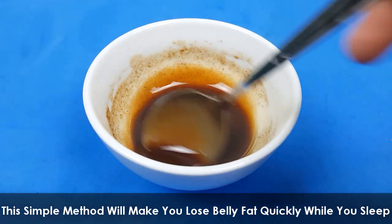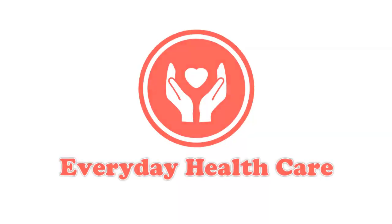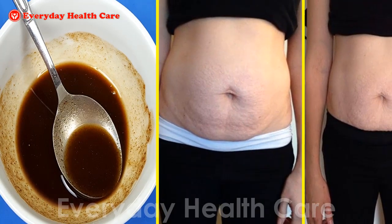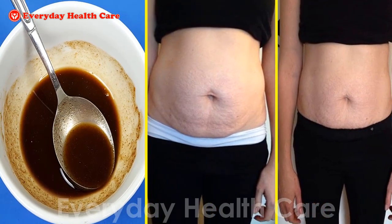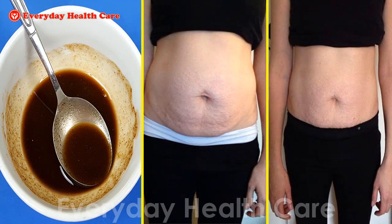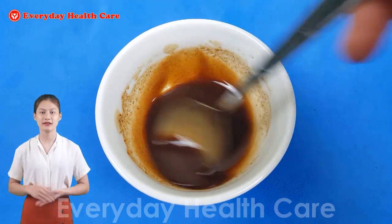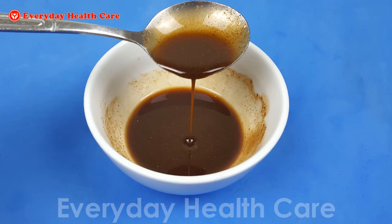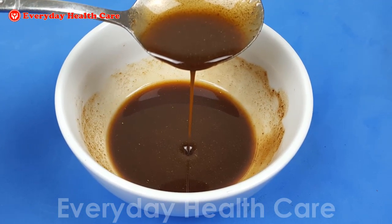This simple method will make you lose belly fat quickly while you sleep. This is an extraordinary recipe created with natural ingredients that allow you to burn fat and lose belly fat even when you are sleeping. No pain and no effort. With this simple method, you can lose up to 2.5 inches off the waist in just a few nights. It is no coincidence that this method works effectively to remove fat.